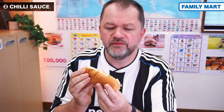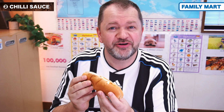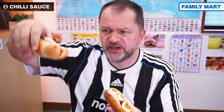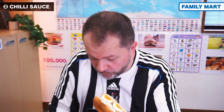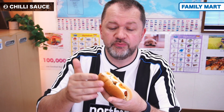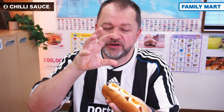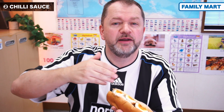Again, this is sweeter. The chili sauce they've used here is much runnier, much sweeter. I feel it's got more of a tomatoey taste, or should I say tomatoey taste for our American audience. It's more like a sauce. This is more like a chili con carne, but this one is more like a tomato sauce with a bit of chicken there, which could be good, could be bad. Depends on the combination of the bread and the whole thing together. We're going to see what the whole package looks like when we get a full bite of the whole thing. But basically, Family Mart sauce is much runnier and a bit sweeter and more tomatoey.